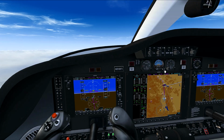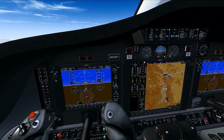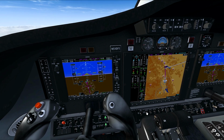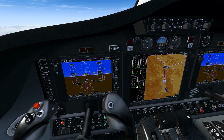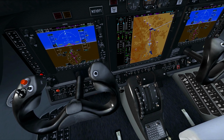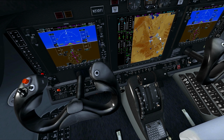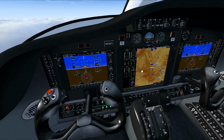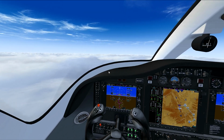Let's get in here. And what we want to do, now that we're climbing, and we've passed through 10,000, so we'll go ahead and ditch our landing light. There we go. If I can zoom out, I think what we're going to do is go direct to Du Bois. So I'm going to ask Center if we can get direct to Du Bois. We're up above the clouds, so we'll do that.